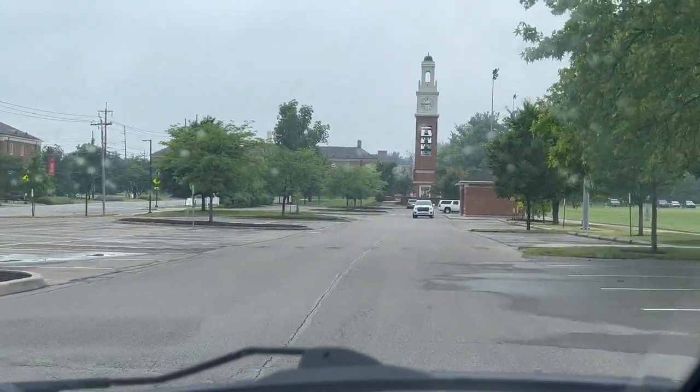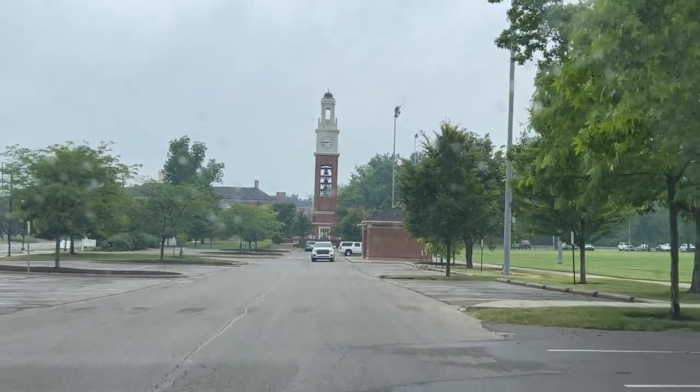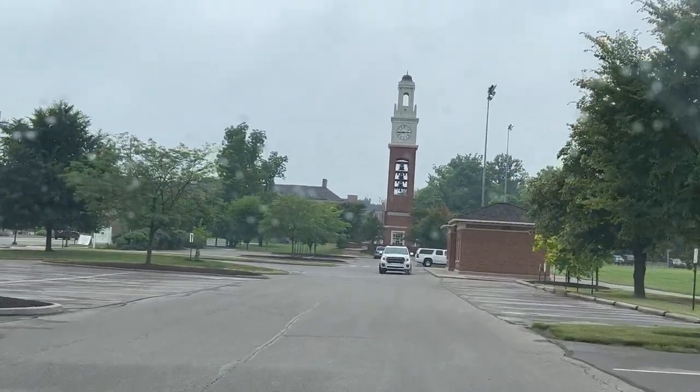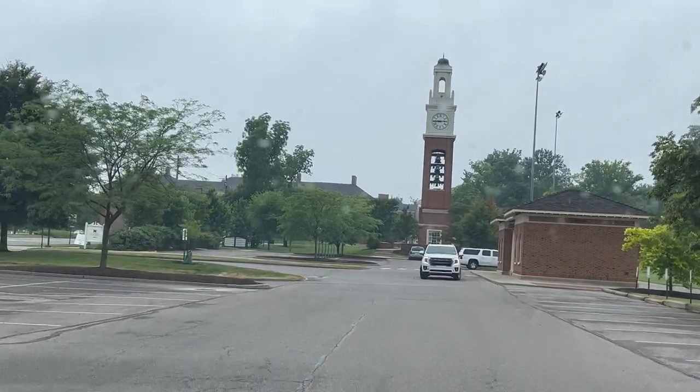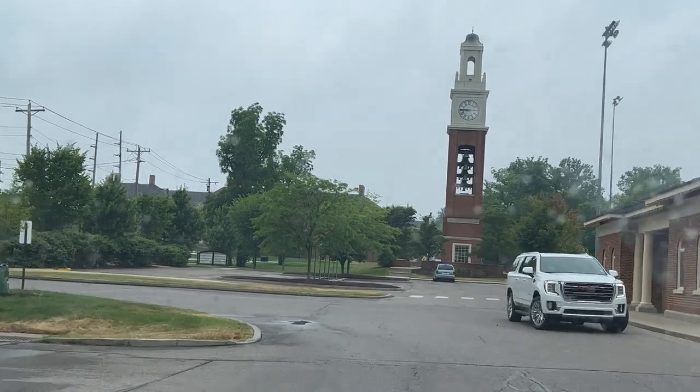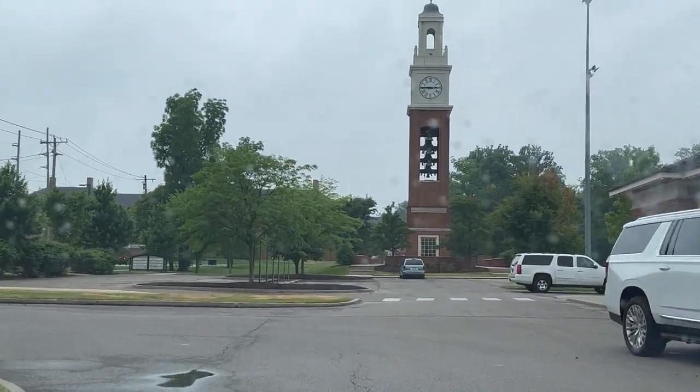The bell there is called the Bell Tower. Every time of the day it rings to let you know the time. It usually rings every hour, at intervals of four. Okay, so you know the time.